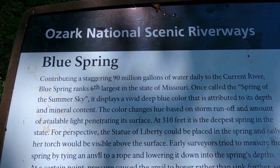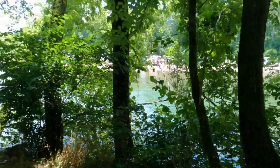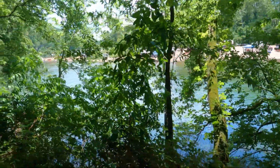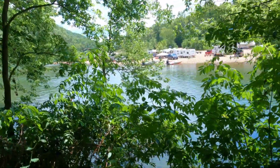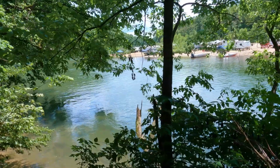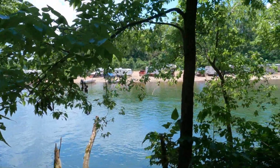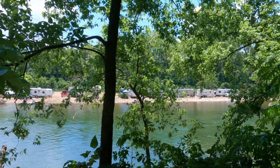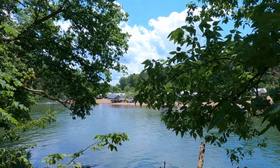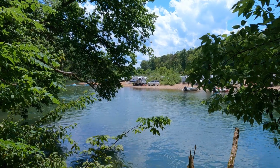90 million gallons of water daily to the Current River. Wow. That makes me want to go fishing. Well, looks like a really awesome place to go camping, right here on the Current River. And we can go on a scavenger hunt. Pretty neat. Got this cool sandbar over here. Careful, Daddy. Don't fall in. Yep, don't want to fall down there.